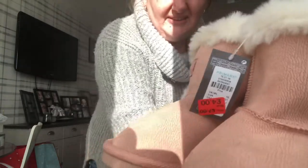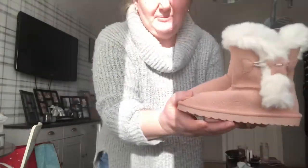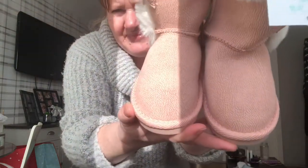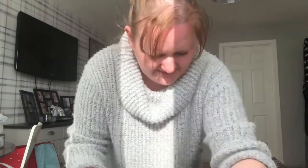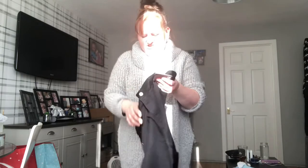And then for my granddaughter, these I put away for nearer Christmas. These were reduced to £4. Just these cute little boots. They're like a pinky peachy colour. It's really hard because of the sunshine that we're not used to. Yeah, really, really lovely little boots. Oh my God. I told my daughter to get these, but she didn't.